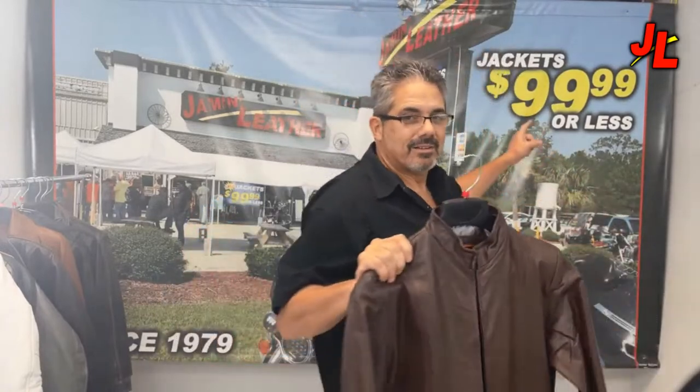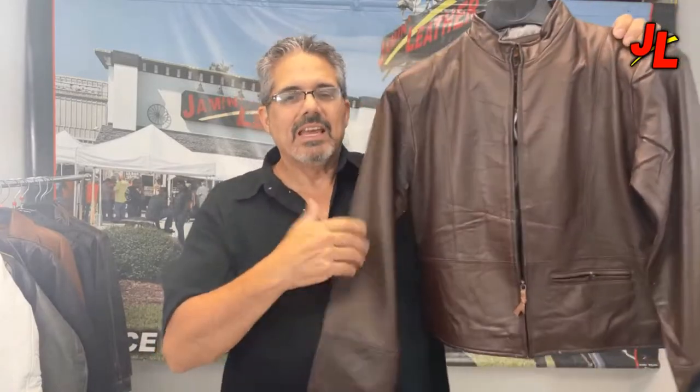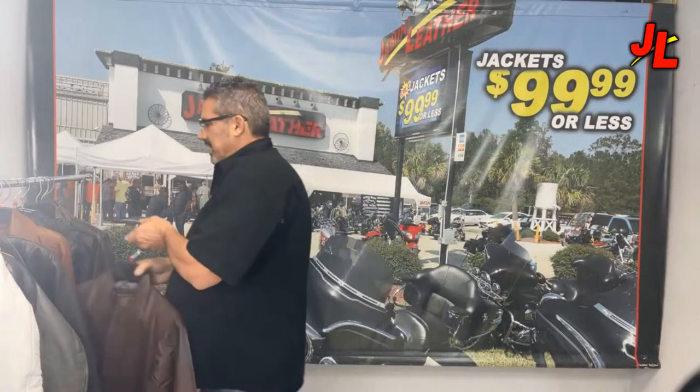I'm not going to tell you the price because it's or less. Right, Kate? What a deal that is. Beautiful jacket. We may even have some black ones left if you want to check out the stock. So it is on sale for a steal of a price. So check that out. Nice soft lambskin ladies jacket right there. Okay, Kate. We got something else.